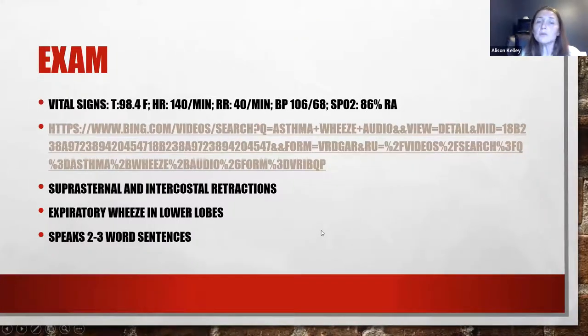And that's what you heard when you listened to her. She had suprasternal and intercostal retractions, expiratory wheeze in the lower lobes, and she could only speak in 2 to 3 word sentences. So this was a lot different of an exam than the first one.